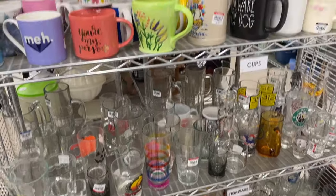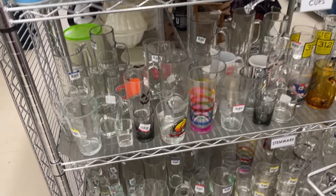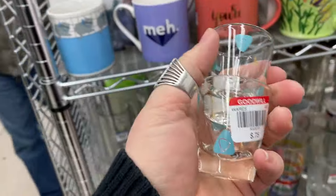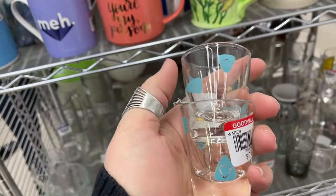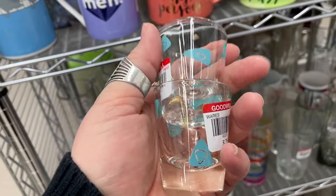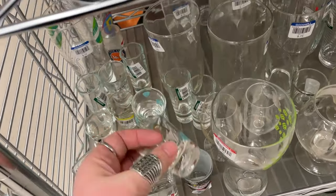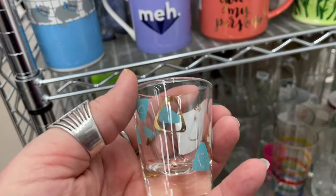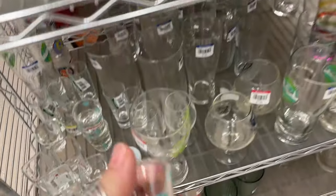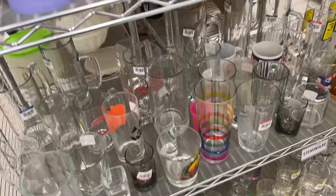I'm checking out glasses and mugs. They don't have as many mugs here as they usually do. I'm a little sad about this. So I found these down here. Look at these little shot glasses, mid-century, kind of atomic, but all the gold's coming off. Oh, that's sad. There was one in here out of the four that still had the gold. It's a really cool looking shot glass. Mid-century modern barware is something that I'll always grab because it sells good.